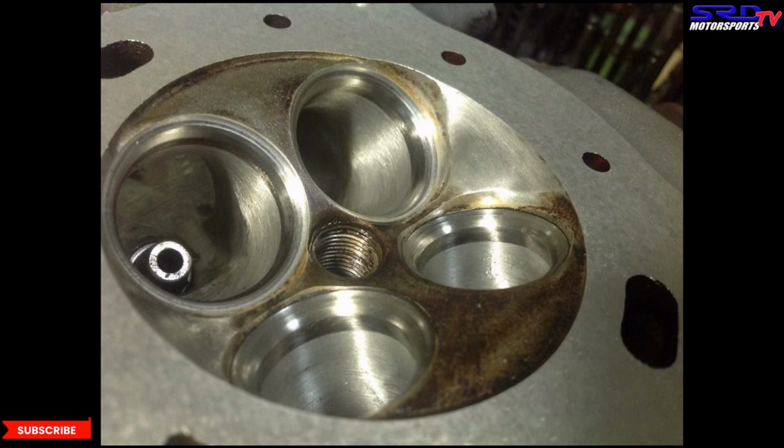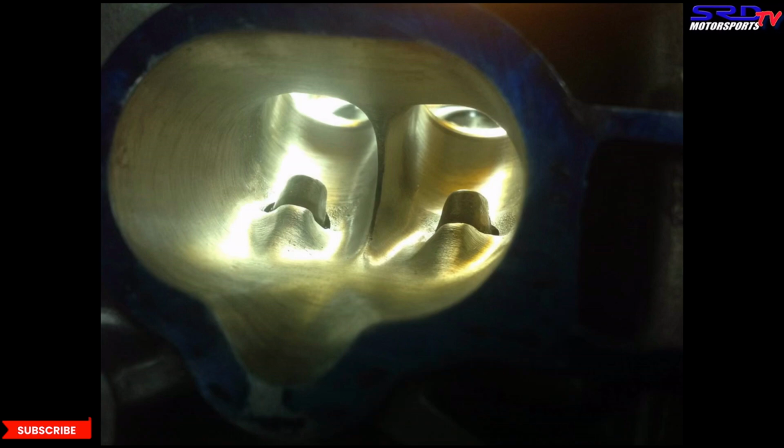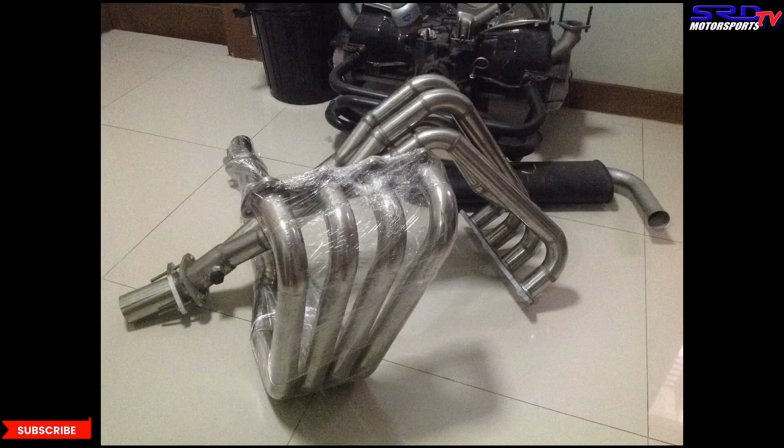See, it looks good, but it's still stock, right? And here at this angle, you can see the bowl is blended quite well. And here, you can see the divider is not totally hogged out. And the header is made by Brodeth, the original one locally that made the copy of the SMSP layout.